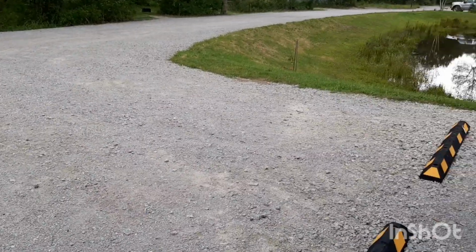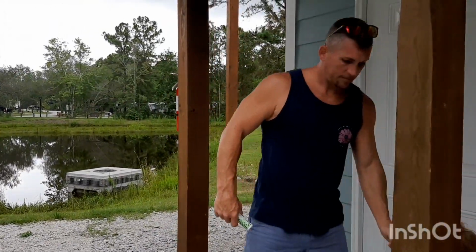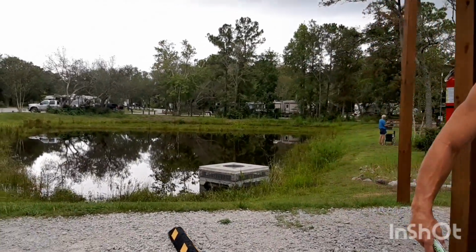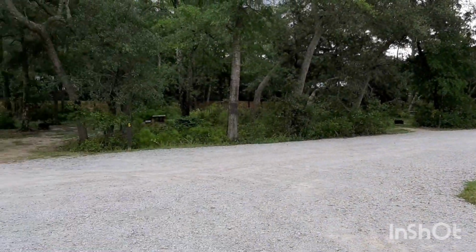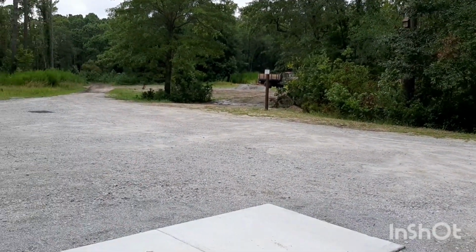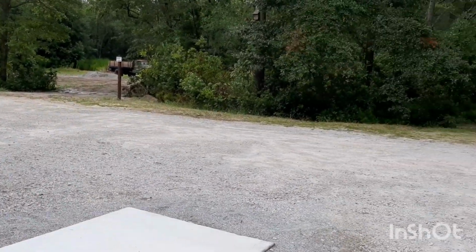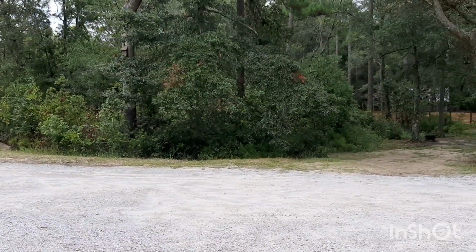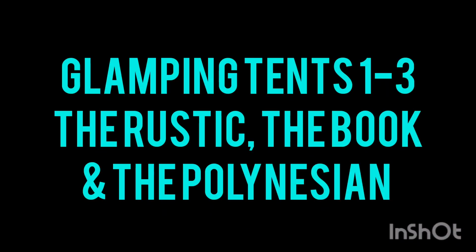Alright. Somebody's in there, Cecilia. Alright, so there is the back side of the pond. We will stop here. Turn you around this other way. Over there, that dirt road takes you over to the glamping sites. And then these are some more tent sites. So I'm going to pause it here and pick up another section.